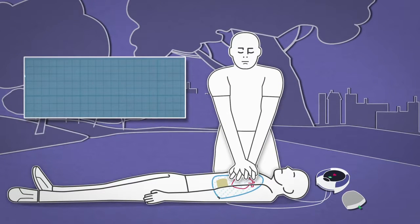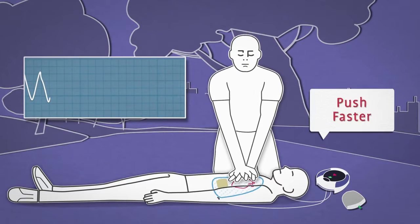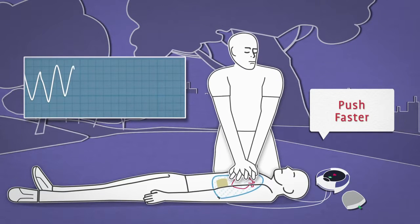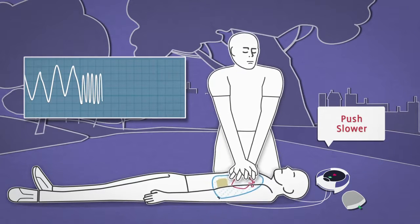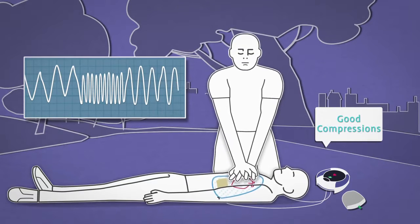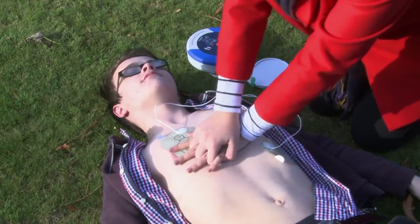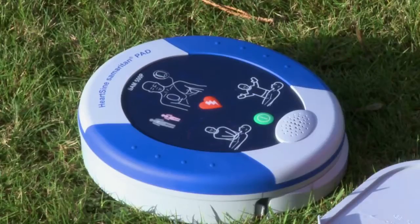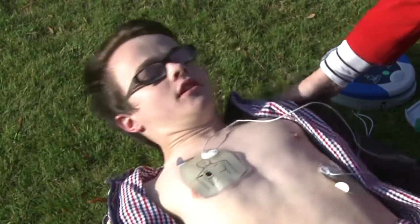With its real-time visible and audible feedback to a rescuer, HeartSign's CPR Advisor significantly improves the efficacy or quality of CPR. And because CPR Advisor is integrated within industry-leading HeartSign defibrillators, a shock can be delivered if needed. Effective CPR provided alone or in conjunction with a life-saving shock can dramatically increase the chance of survival.